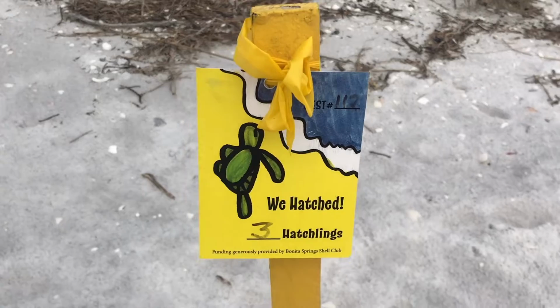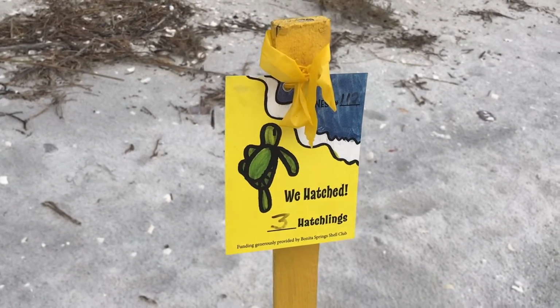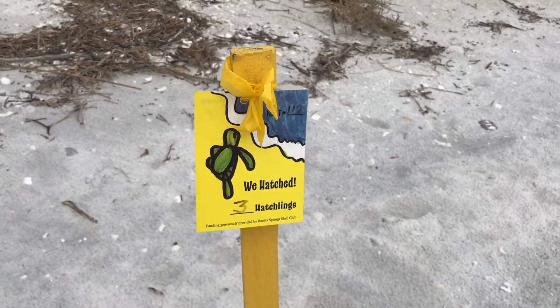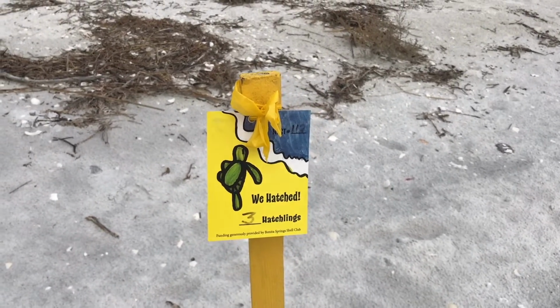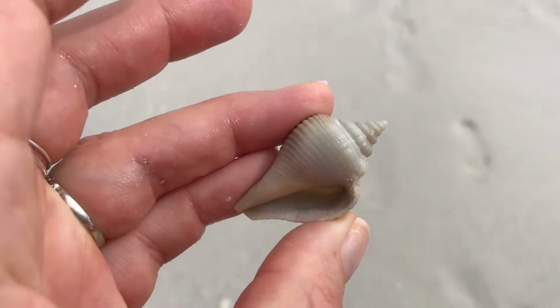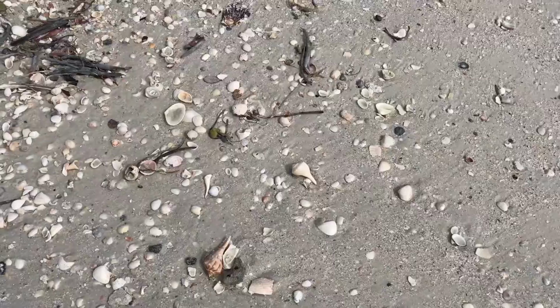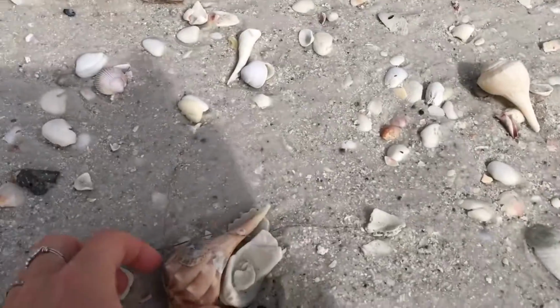All right, here is a turtle nest, and 3 little guys came out of that. I wondered, how do they know? What they do is they dig up the nest and they count the eggs. So if 3 are missing, that means they made it to the water. I'm pretty sure that's a juvenile Florida fighting conch, but it's kind of hard to tell. I'm relatively sure that's what that is.